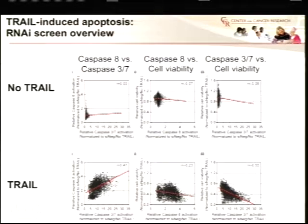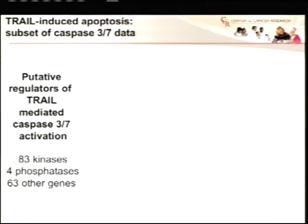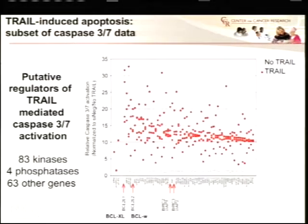But what we were looking for here is that there is a correlation across the different combinations of the different screens. So we were just confirming internally that on the whole, the screens were acting as predicted. So we found, much to our surprise, it should be said, huge numbers of putative regulators of TRAIL. So we found 83 kinases, 4 phosphatases, and 63 genes. And this was out of a relatively small screen. And I'm just going to show you data for a couple of these things.